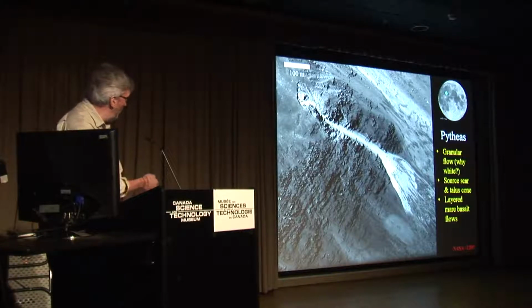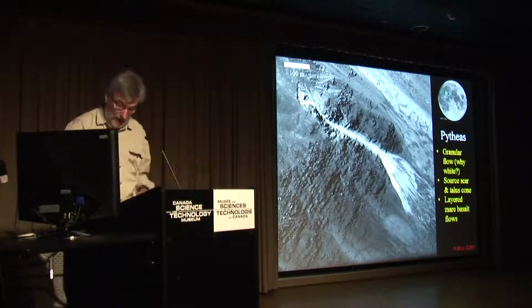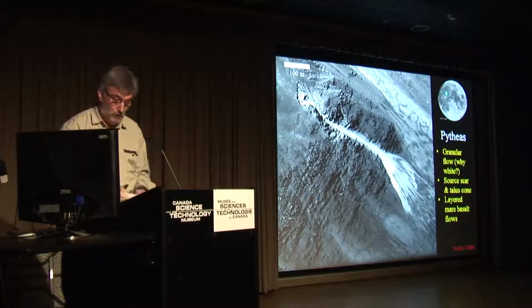But remember, this is dry flow. There's the source of the flow. Here's the gravelly material which flowed and cut a channel through these layers of basalt. And then when it got down to the crater floor, the material slowed down and it formed a fan, a debris fan. But remember, this is dry. There's no water involved here.